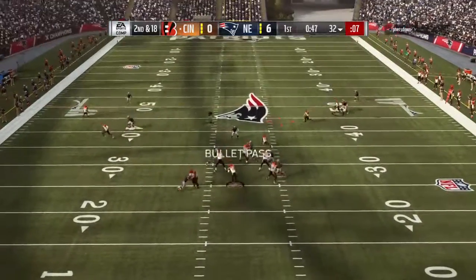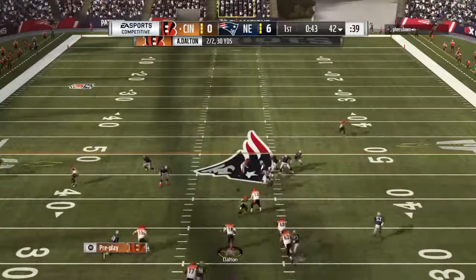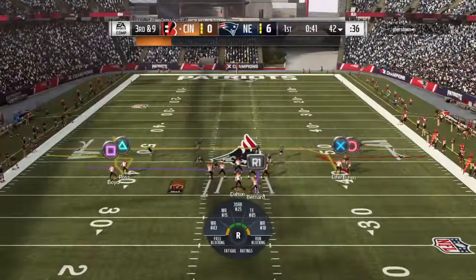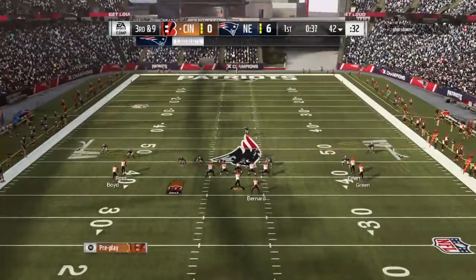Out of the gun, it's Dalton. Brought in here by Tyler Eifert. And to the 42-yard line here and brought down there. And they'll get 9 there as that sets them up better for 3rd down.